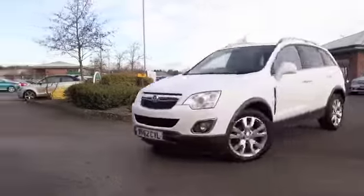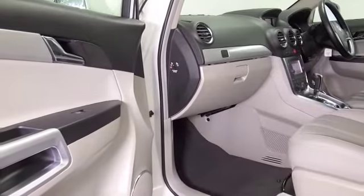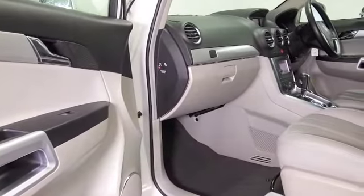And all leather. Those front seats are heated as well. That's good. Electric windows, radio and CD player, Bluetooth, and best of all, satellite navigation.